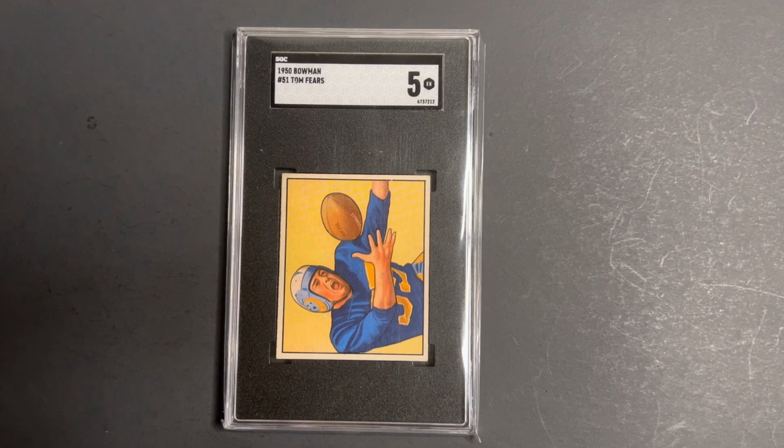So this is just a great card, not only from an artistic standpoint, but to me also from a historic standpoint. And again, I just love these early Bowman football cards. And if you're someone who really likes the design and color of cards, I think trying to pick up some of these cards from the early 1950s is a great idea.